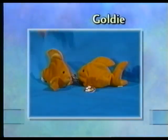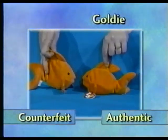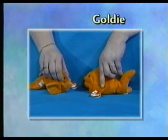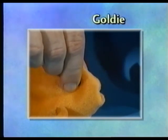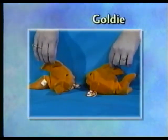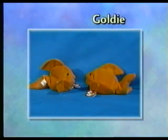We have Goldie. He's larger and heavier overall than the authentic Goldie. His eyes are larger. If you feel in the back of the eye, it has a very long pointed eye stem versus on the authentic Goldie. It also has the large bad foil swing tag and the larger, wider tush tag.